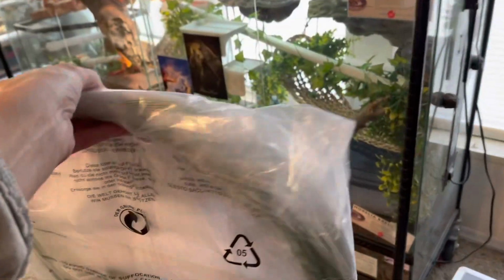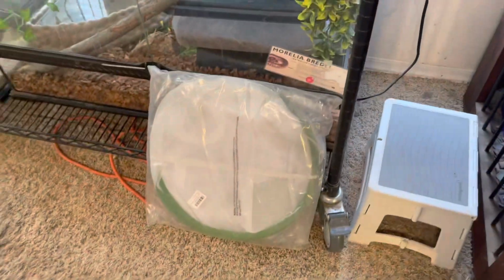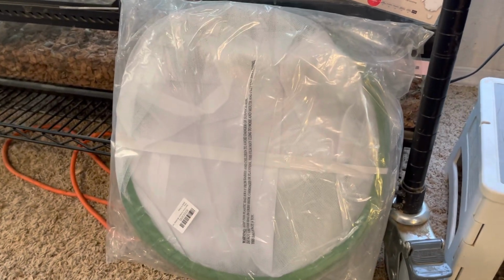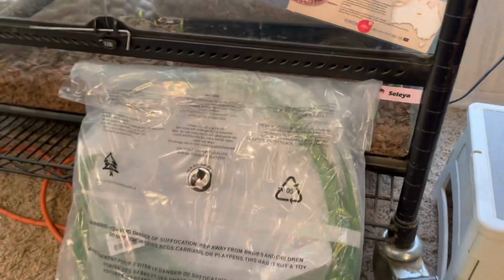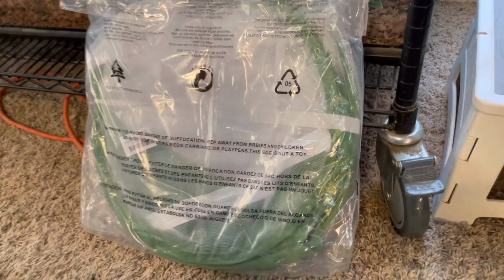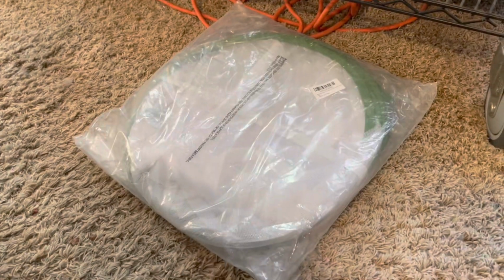This is a second one of those nets, so if you don't believe me that it folds up, this is how it comes. It actually folds down somehow into this circle. Now, honestly, the first time I put the tent up, when I went to take it back down, I couldn't figure out how to get back into this configuration. So I just mashed it down and stored it.